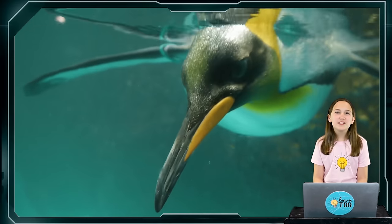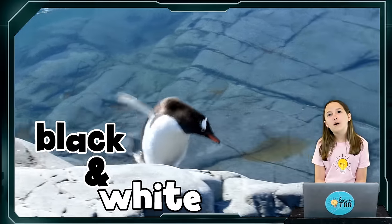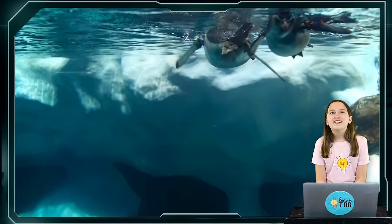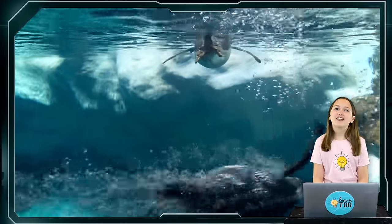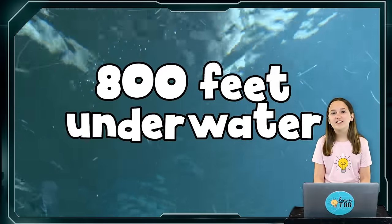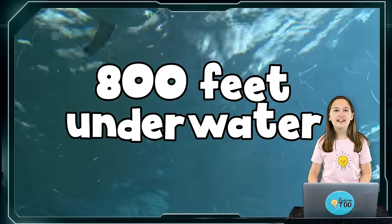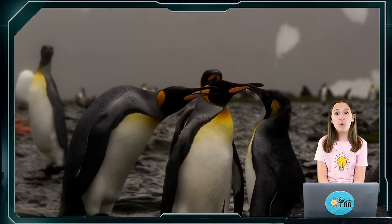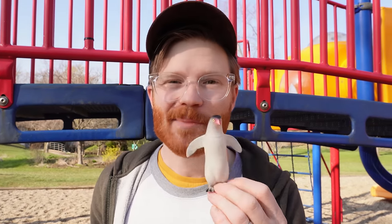You can tell penguins by their signature look. They are black and white, and their colors almost make it look like they're wearing a tuxedo. They like to jump in the air, dive into the water, and they can dive up to 800 feet underwater. They eat fish, squid, and krill, and are quite social animals. Hey, how you doing? Pretty good. Wow, penguins are so unique. Wow, that is so cool. I can't believe penguins like the cold so much.